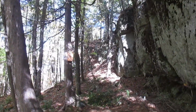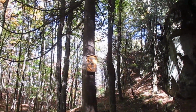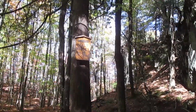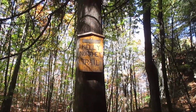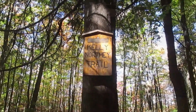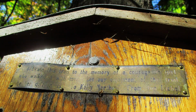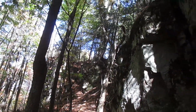What is this? A sign. Kelly Northey Trail. I wonder if that was somebody who used to hike along here. I'll have to see if I can read. So it looks like there's a plaque up at the top of that. Let me see. The plaque reads, "I dedicate this trail to the memory of a courageous girl who walked it with me. Let our enjoyment of this trail be her gift to us. To Kelly Northey, from Jim Mickle." Lovely. Thank you, Kelly Northey.